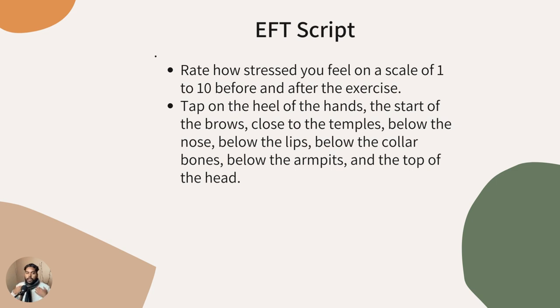You're going to tap below the collarbones. You can take all five fingers here and just tap on both sides at the same time, just below the collarbones, not on the collarbones. I'm obviously going through this quite quickly. You'd spend more time tapping each area, but I'm just showing you the gist of it.